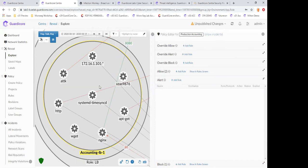So Guardicore allows you the chance to take near real-time data or even go back to historical data, and you take our reveal map and you say, what's going to happen? It's acting like a simulator. If I apply this policy, what's the impact? We show it to you visually.